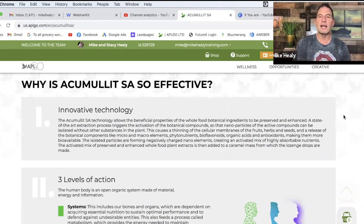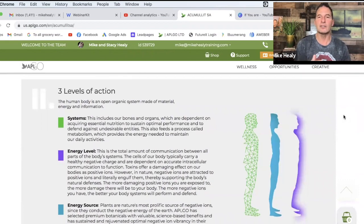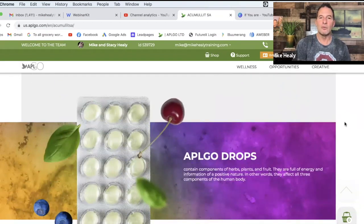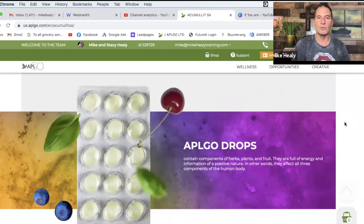What they figured out how to do is get this technology to work in these drops, because they extract the DNA directly out of the botanicals, and you can use it for your benefit. They figured out how to do that, and that's actually in the presentation. If you want to watch one of the presentations, like I said, watch that video above.